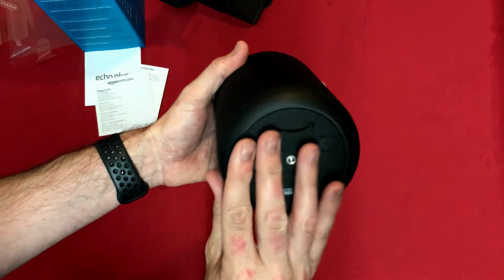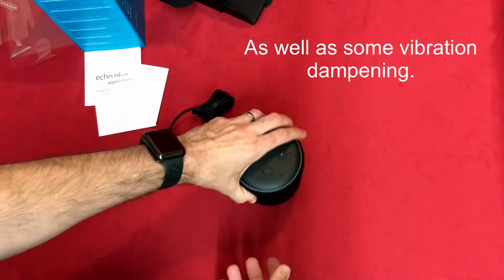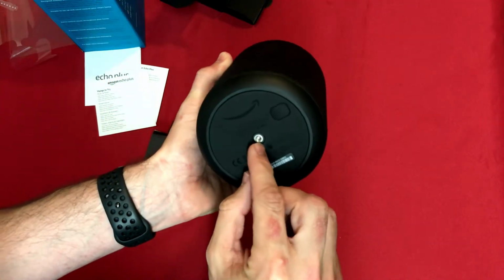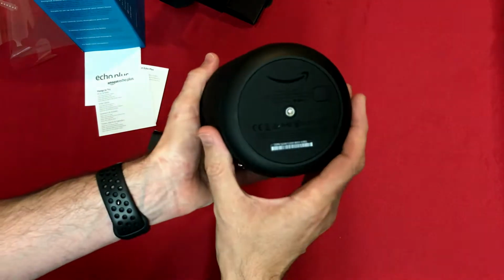And then underneath we have a rubbery base, so obviously to give it some traction on any slippery surfaces. What looks like a little screw here, so it looks like you can screw it into something, whether it be a tripod or some sort of mount, and some writing, some details.